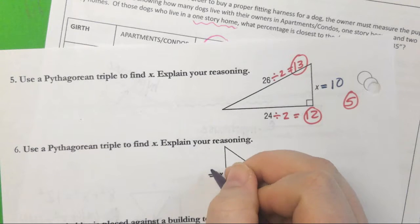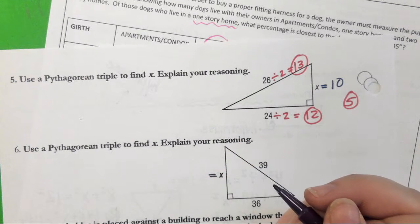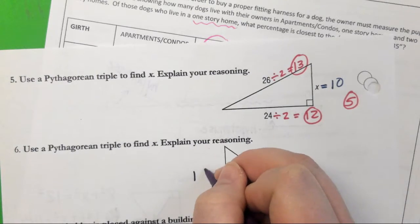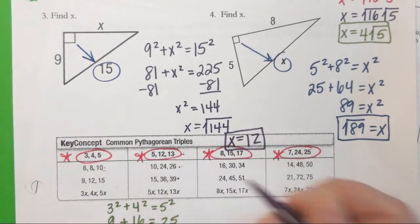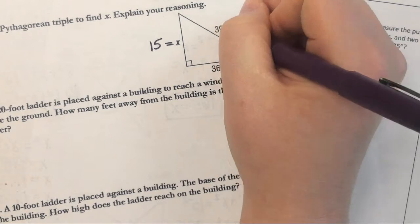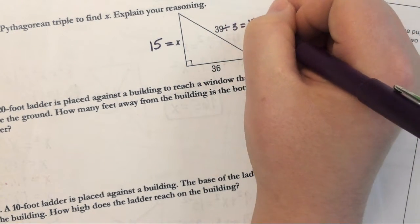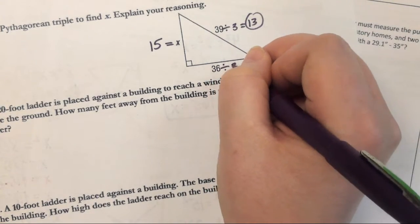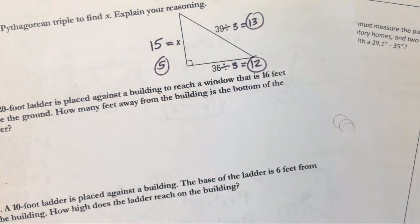Okay, 13 you said? 15? 15? Say it again. 15. Okay, you can look at your chart and cheat for now. 15, 36, 39. Or, what's 39 divided by 3? 13. What's 36 divided by 3? 12. Again, I have a 5, 12, 13, where all the sides have been multiplied by 3 instead.